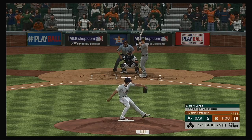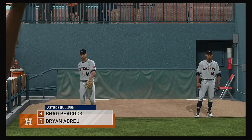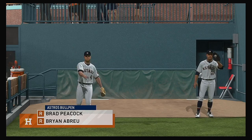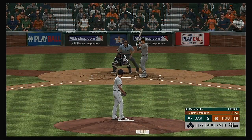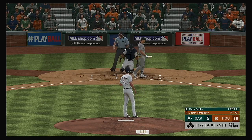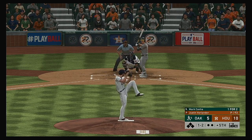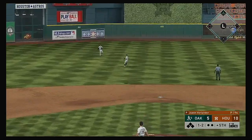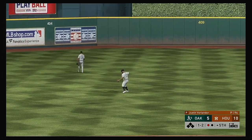Standing in now, Mark Canna. Fastball called strike, one and two. Couple of righties starting to loosen now in the bullpen. Five runs, five hits, and one error on the Oakland line score. And it's fouled away. High in the air and drifting out to shallow center. Under it is Altuve, and he's got it for the first out.